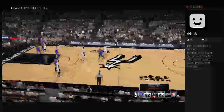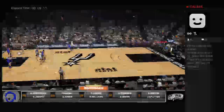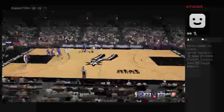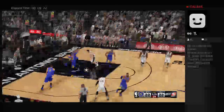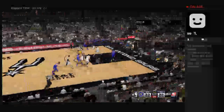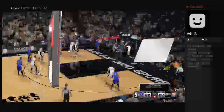Now, here's Joseph, and the foul called on Russell Westbrook. That's his first foul. San Antonio making a switch here. Splitters checked in. Thiago Splitter. Splitter sets a screen, and the wide-open shot from Green. Knocked loose. There's no getting around the simple fact that that's a shot he has to knock down. And it goes out of bounds. Last touch by Green.